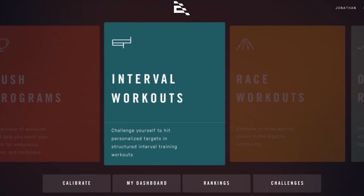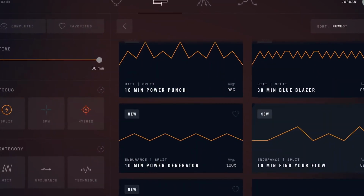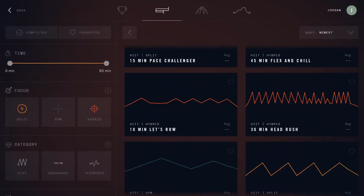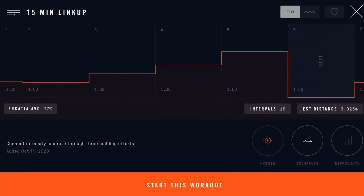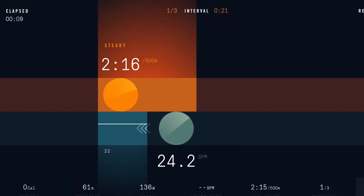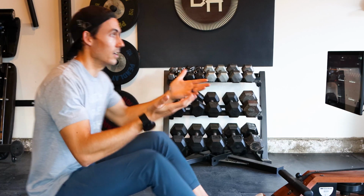So inside of those interval workouts, it's going to program for you whether you're gonna hit a split, a stroke rate, or a hybrid of the two. And I like that. You can pick it. You can say, you know what, today I wanna work on a split workout. Okay, great. You can find one of those. You can find the amount of time that you wanna work out for. Boom, it programs it for you. Tells you exactly what zone to be in and for your split because it knows it's calibrated your workouts. And then again, every 10, it recalibrates, so on and so forth.